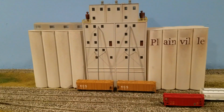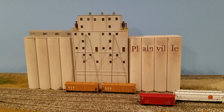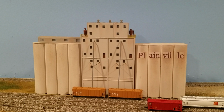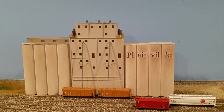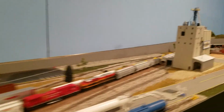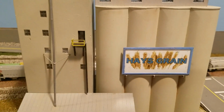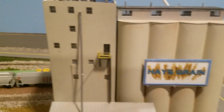So once again, anything you guys need or want, you just got to talk to him, go over the measurements, and then you have to wait. But he does a great job. It's totally worth it. The other grain elevator that he did, a lot of people love it because of the way that he did the name on there, Hayes Grain. And he did all this detailing.